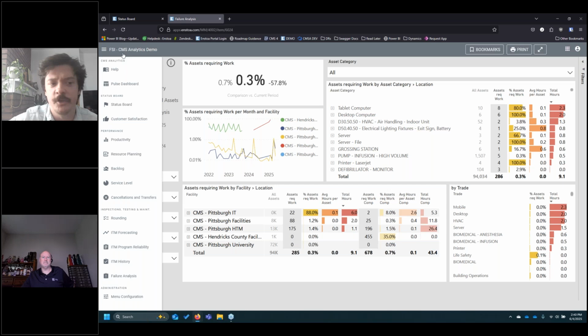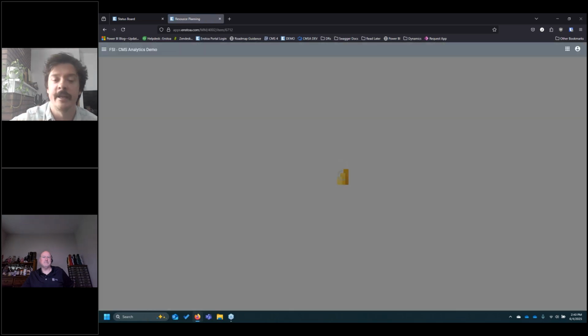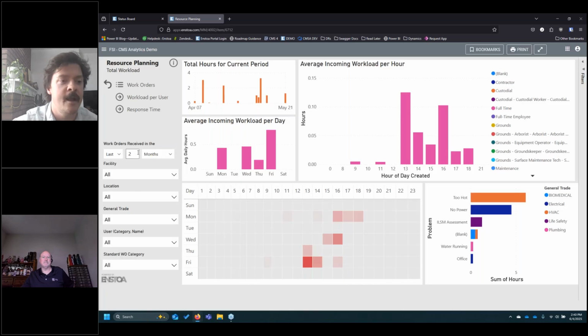There are other things in here. Joe mentioned resourcing. Being understaffed is a very common issue in hospitals, whether you're in facilities or in HTM, and combining things like productivity, to understand how much work a typical technician can do in a day, with something like resource planning, to understand how much work is coming in on a given day, can help you get a good idea and make a good justification when you're making budget requests. I'll bring this back so we have more data.